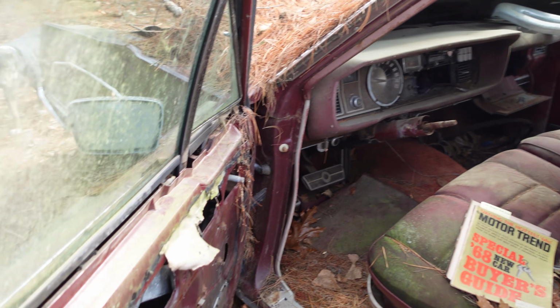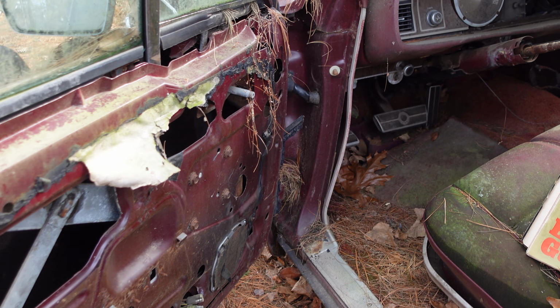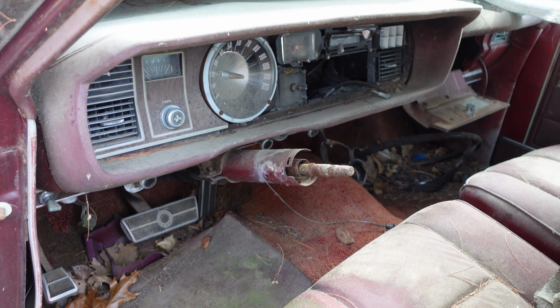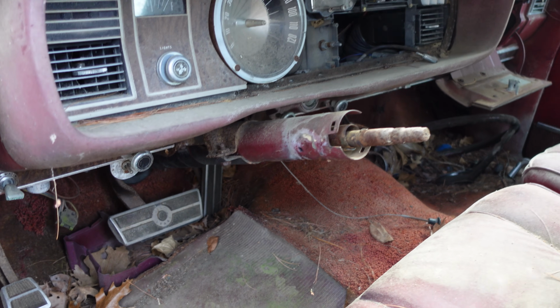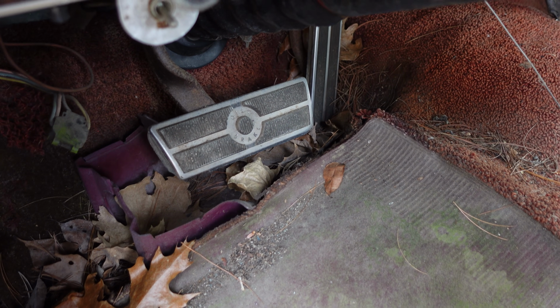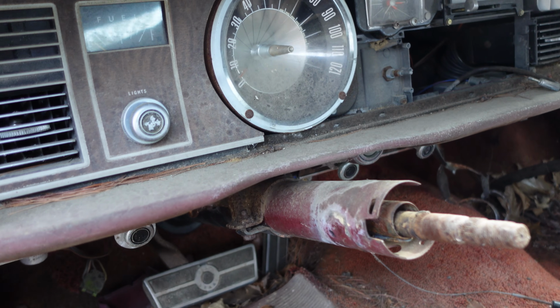Kind of cool. Inside, power windows, automatic transmissions. There was a 4-speed possible in certain full-size Mercuries, but not here. This, of course, has the automatic on the column. And look at the brake pedal right there. You'll see, indeed, that is a disc brake logo, and this would have been a factory disc brake car. Disc brakes arriving on full-sized Ford and Mercury in 1967.